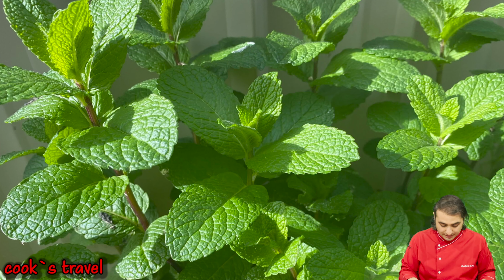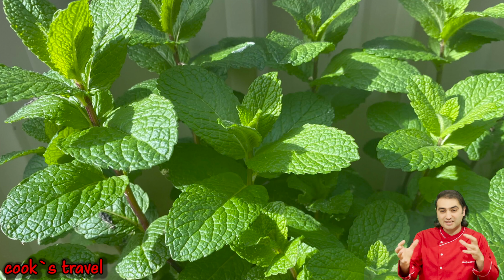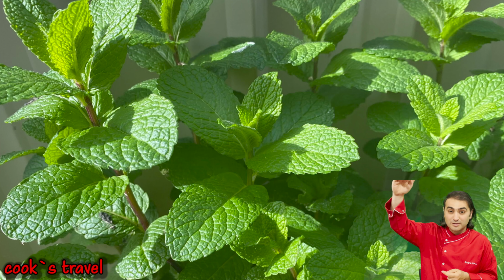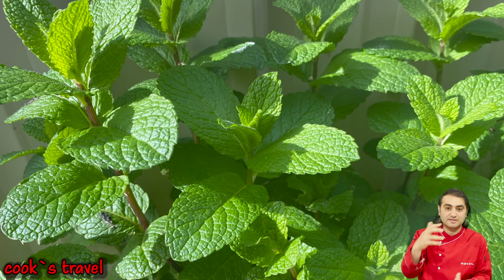Now I'm going to talk about the mint's leaves, which range from dark green to silver to sometimes purple. It's got a combination of these colors. It goes up to 1.2 meters, even higher in some cases, but usually in my garden I keep them about 35 centimeters.